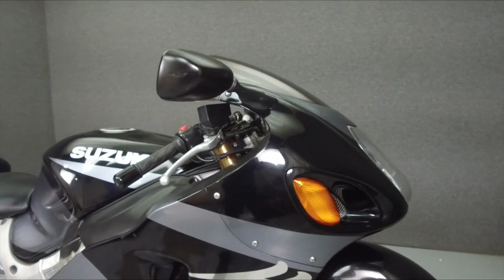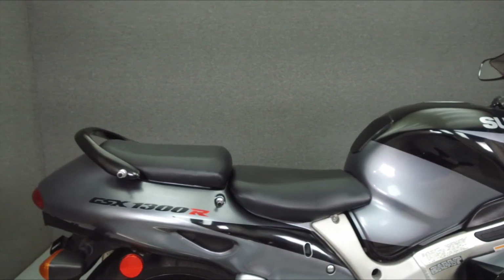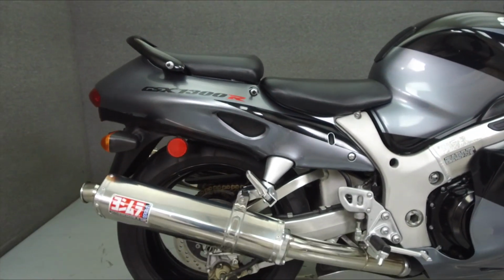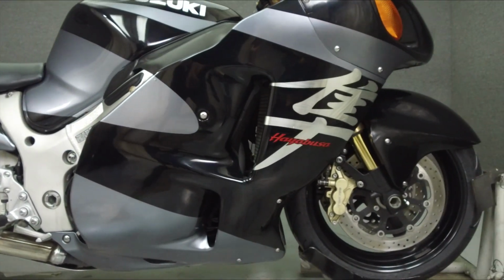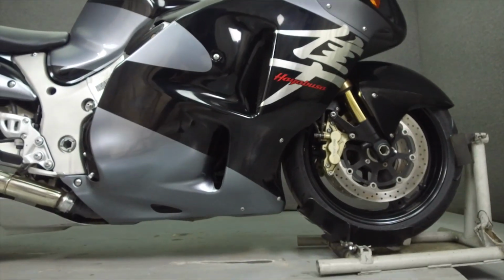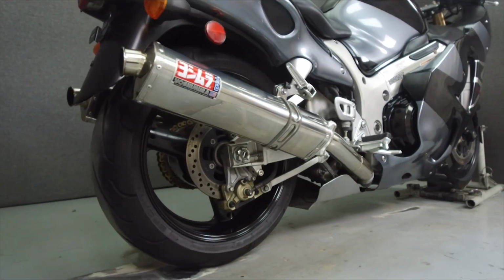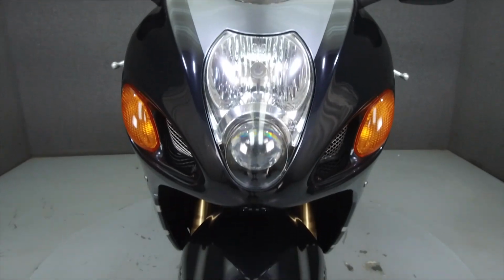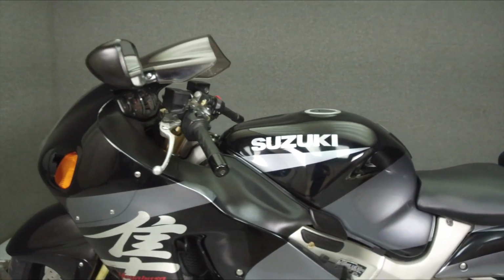Today we're going to take a look at this 2003 Suzuki Hayabusa with 13,916 miles. Powered by a 1340cc four-cylinder engine with a 6-speed transmission, the Hayabusa puts out 166 horsepower at 9,500 RPM and 101 foot-pounds of torque at 8,400 RPM. It has a seat height of 31.7 inches and a curb weight of 573 pounds.